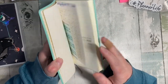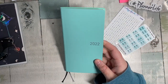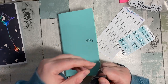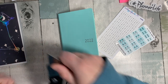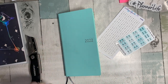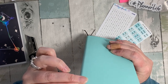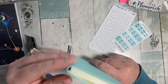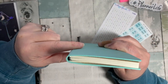I'm going to start setting this up. I've got some stickers. I've got a few more stickers, washi tape. I have a box cutter. It has a dirty blade. Okay. I'm going to cut the spine out. This is so not like me. I normally am like, don't cut books. But, and I hope this is in camera well. I'm trying to see and I can't.